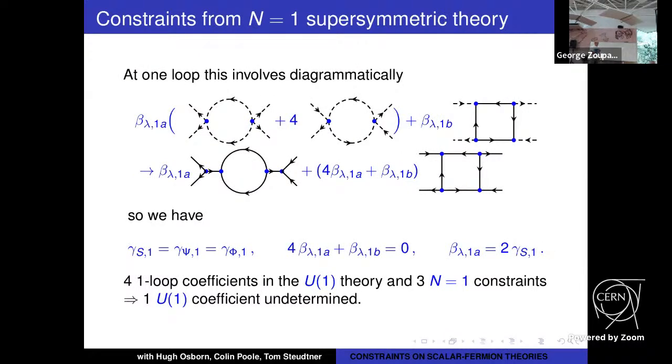So you get a couple of constraints. Firstly, this term here has to vanish, and also this term here has to be equal to the one loop anomalous dimension. So you get these two constraints, in addition to the equality of the anomalous dimensions for the fermions and scalars. We started out with four one loop coefficients in the original U1 theory, but the mere existence of the supersymmetric theory has now imposed altogether three constraints on the coefficients in the original theory. And so in the U1 case, there's only one coefficient left to be determined. There's only one final diagram calculation you have to do to obtain the full one loop beta function.